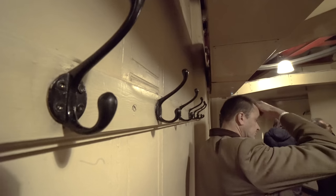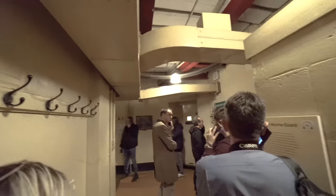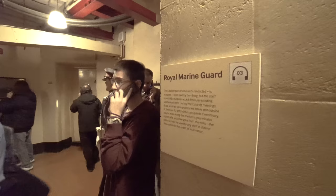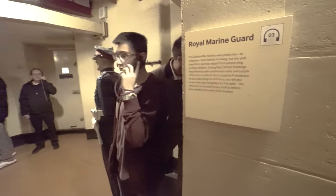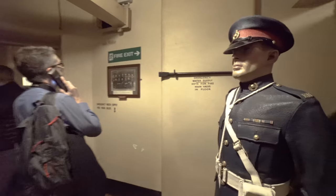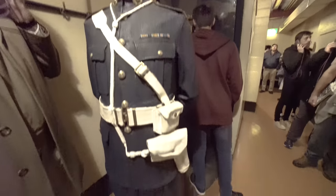Churchill's underground headquarters gave some protection from enemy bombing, but there was also the fear of a surprise attack. The rooms were guarded by Royal Marines. During a war cabinet meeting, an armed Royal Marine was always posted outside the door and one just inside the vestibule, even though any German attack would have encountered Churchill himself, because he would have mustered and died to protect the bunker. The staff here lived with the constant threat of danger.